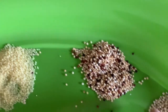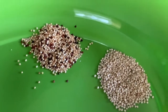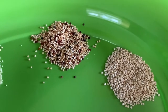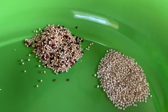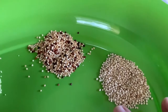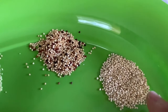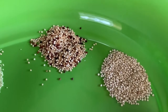Over here I have two different types of quinoa. Quinoa is cool because these are complete proteins. I just learned from Alton Brown that people used to be persecuted for growing them because in South American countries they were used in spiritual and religious worship, and so when European settlers came, they didn't like that was being done, and so people were actually punished.